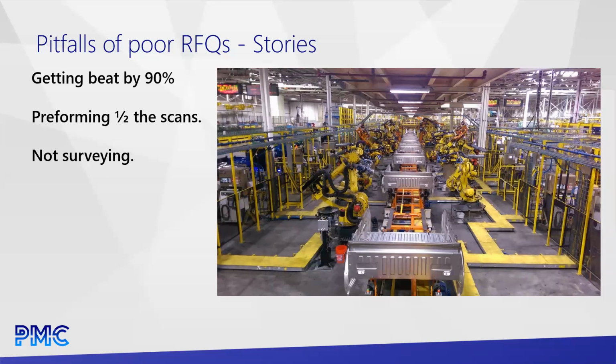You can be off by 10 or 20% because maybe we disagree on the specific techniques of how to capture the space. But if I'm coming in and I'm saying we're going to do 4,700 scans, and someone else comes in and says we're going to do 2,000, that's going to have a real impact on the data you get, right? Because like we talked about before, these are line of sight, right?